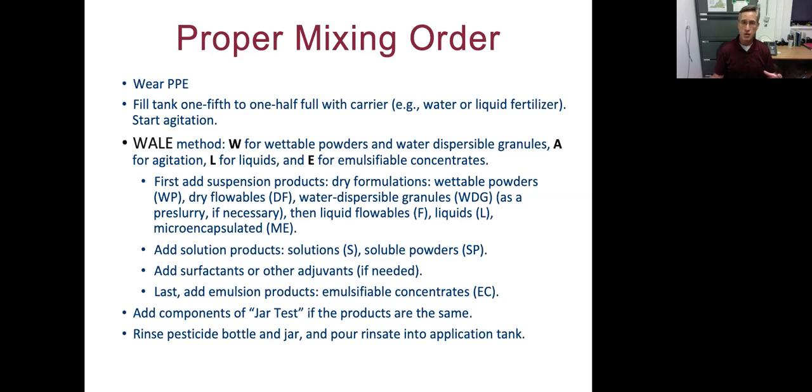Once those are adequately mixed, then you can add your liquid formulations like your solutions and your soluble powders, things that will actually go into solution. And at that point, you would add any of your surfactants or adjuvants to help with the application. And lastly, you want to add your emulsion products. If you add your emulsions too soon when you're adding your wettable powders, oftentimes they'll mix together and clump. So you want to make sure everything's mixed in and in liquid form before you add your emulsifiable concentrates.